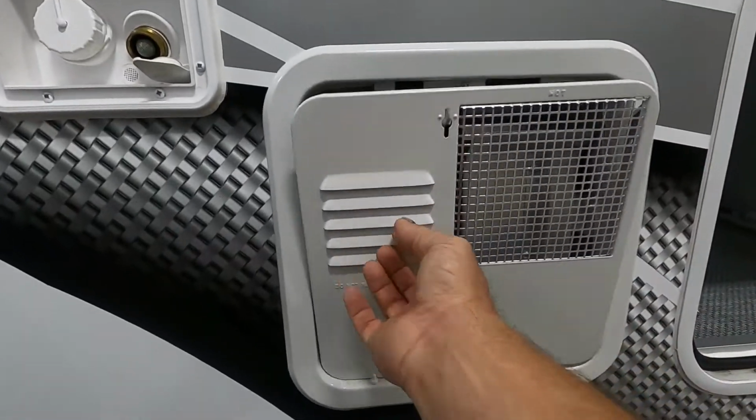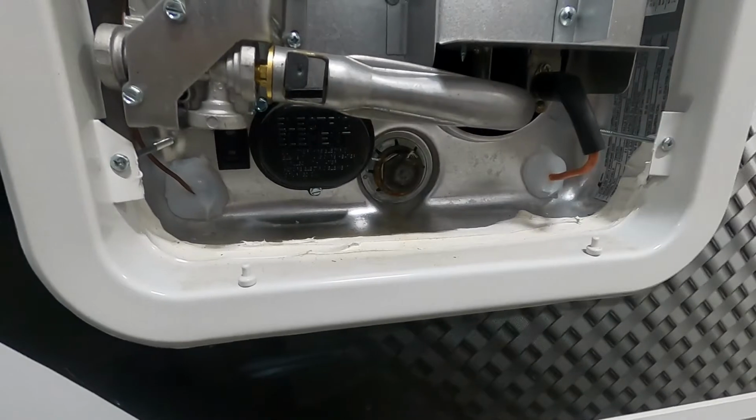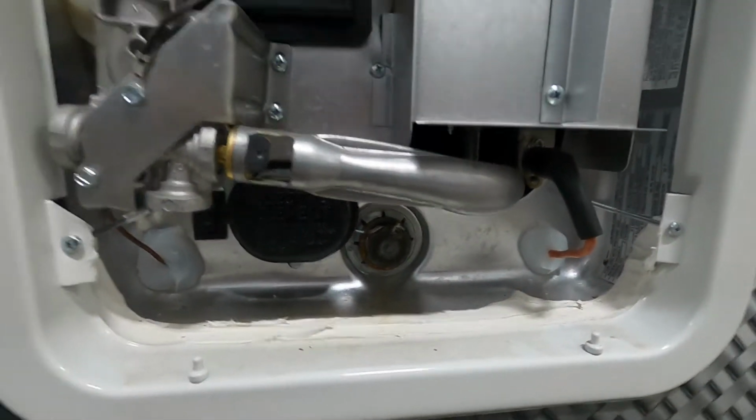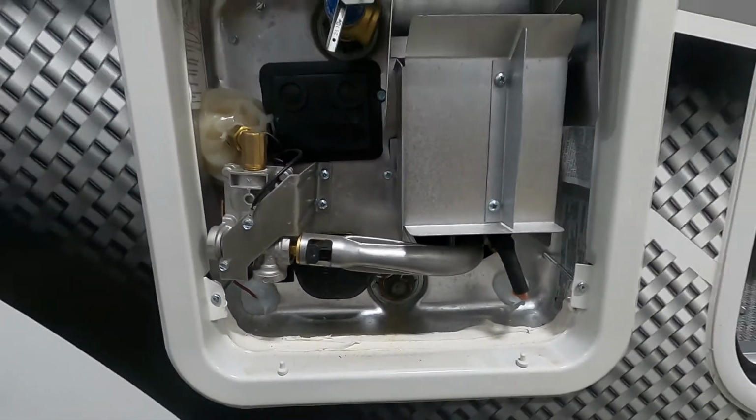Let's open up our hot water heater. This door will lift right up off here. All we're doing at this point is making sure our drain plug's back in. We may have left it out the last time we were camping. Make sure that's back in there nice and snug. Once it is, we can go ahead and turn on your hose.